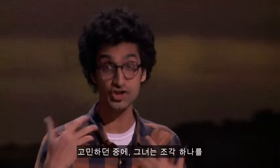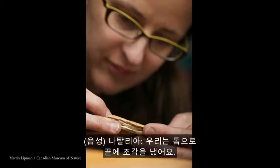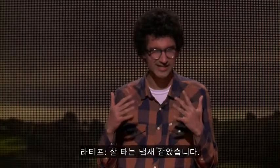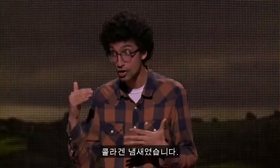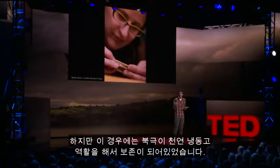Having hit a wall, she showed one of the fragments to some colleagues of hers in Colorado, and they had an idea. "We took a saw and we nicked just the edge of it. And there was this really interesting smell that comes from it. It smelled kind of like singed flesh." It was a smell that Natalia recognized from cutting up skulls in her gross anatomy lab. Collagen. Collagen is what gives structure to our bones, and usually, after so many years, it breaks down. But in this case, the Arctic had acted like a natural freezer and preserved it.